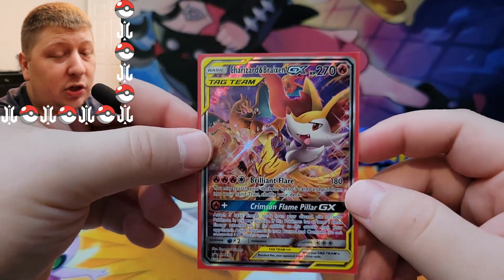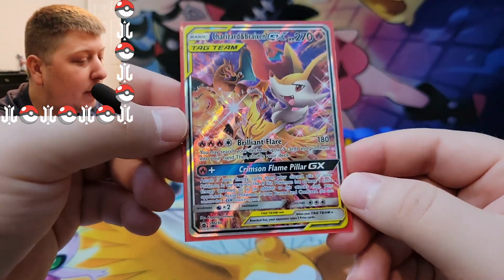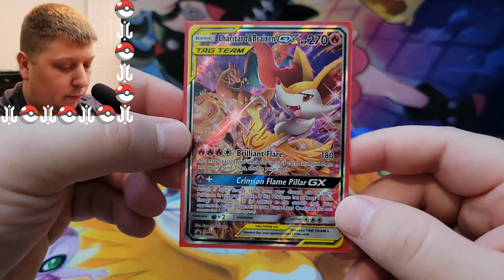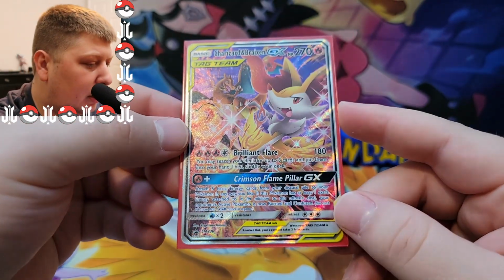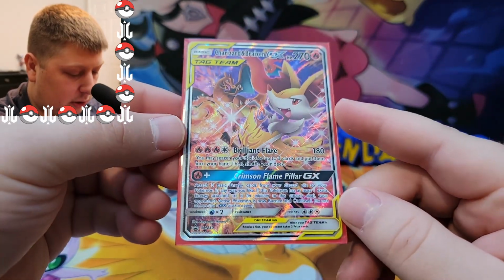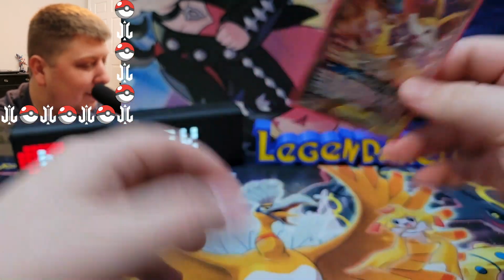So yeah, first edition Blanche Charizard also used to be in my possession. No longer there. All right, we have a Charizard Embrace GX, another promo here. I love the artwork on this one. This is really cool. I don't remember where this one's from exactly. Some sort of promo box, obviously.